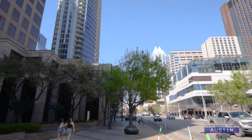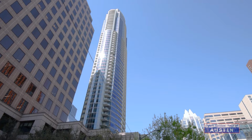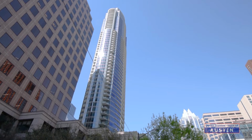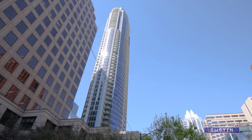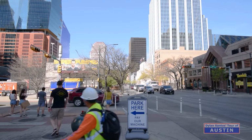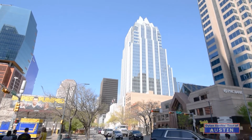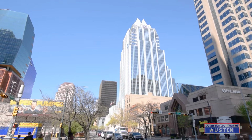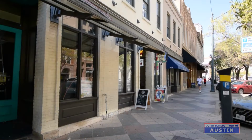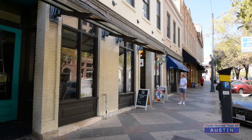As you approach 2nd Street, be sure to look up. That's the Austonian, a 683-foot condo tower. It was Austin's tallest building from 2010 until 2019, when the Independent surpassed it. This intersection is 3rd Street. If you look ahead to the next block, you can see Frost Tower, a 516-foot office tower. It was Austin's tallest building from 2004 till 2008. There aren't as many businesses on Congress Avenue as 6th Street, but there are a few. This is the Toy Museum, Bar, and Arcade.